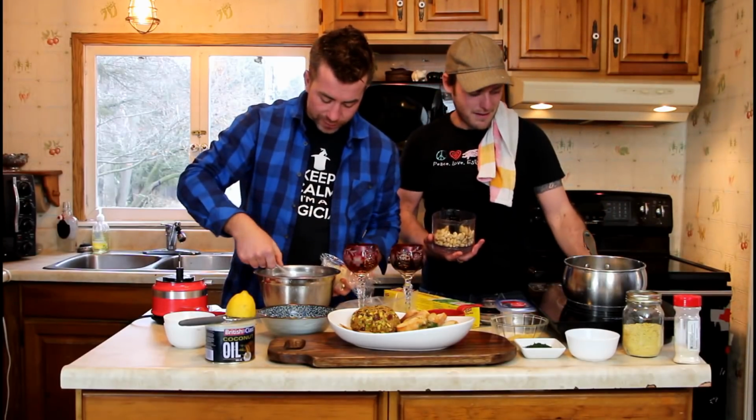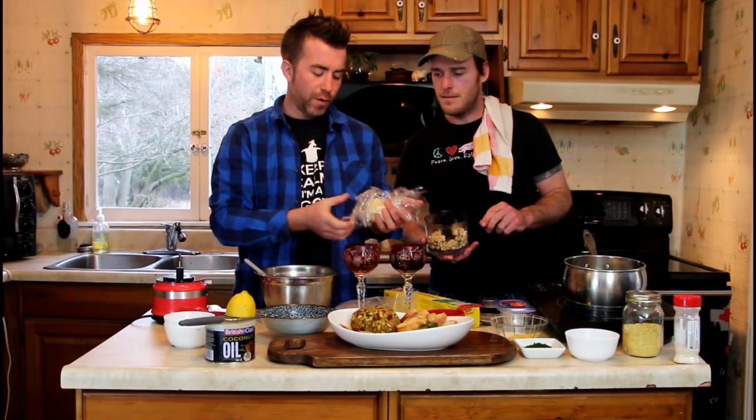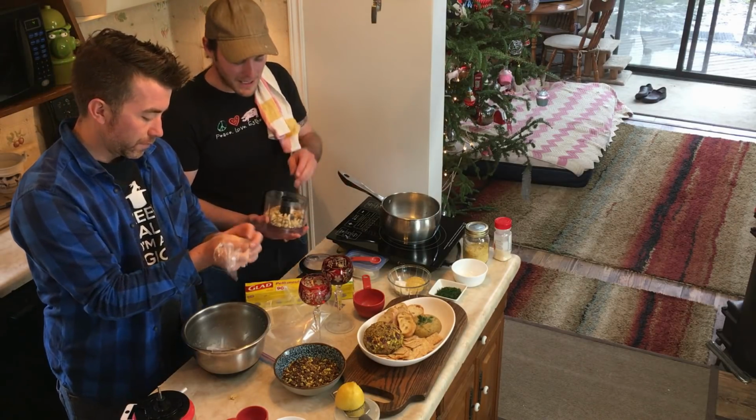Totally. Okay, so I've got this forming into a ball in my saran wrap. I'm going to put it into a bag. I'm going to chill it. I'm going to squeeze it. Oh yeah, that's beautiful. Honestly, it comes together so quickly.